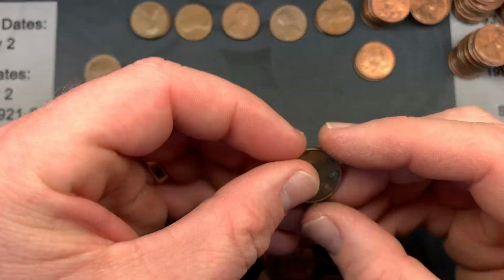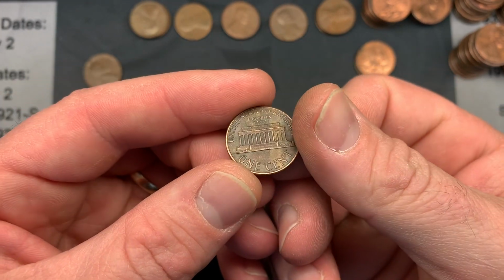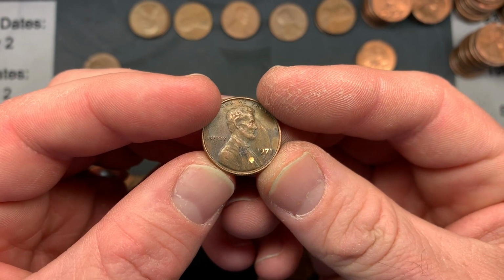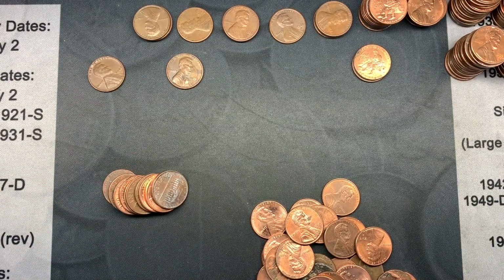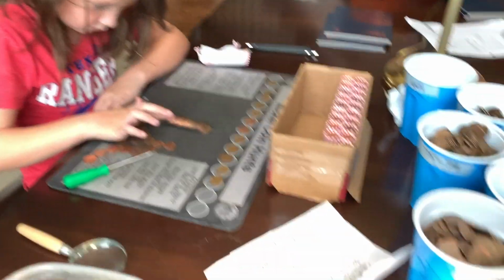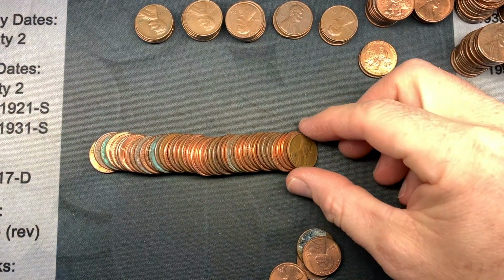Also, we had this 1973 San Francisco a little while back. Unfortunately, it's got some post-mint damage right there on the date and the bottom of Lincoln, but still cool. I think we have 70, 71, and 73 now. My little helper's working on roll 31, and I am working on roll 30. And here's what we got.